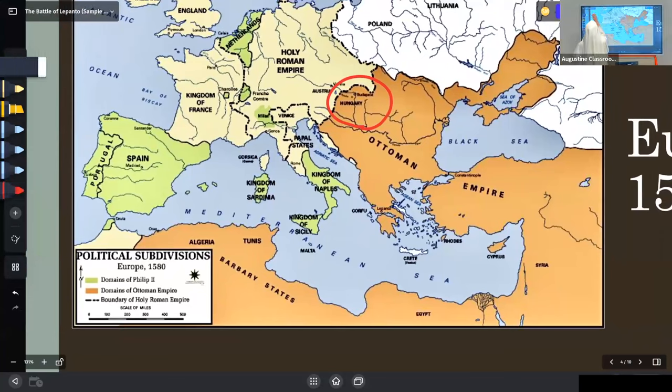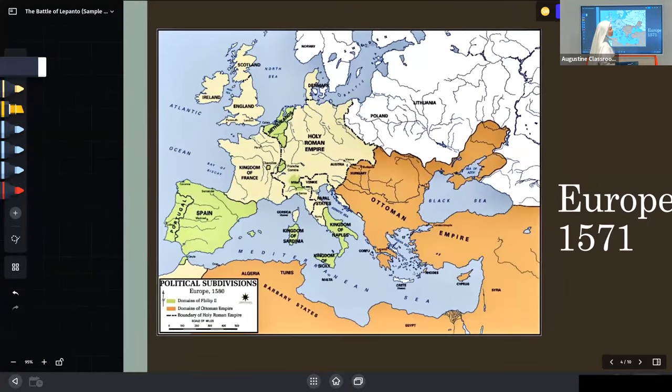They actually have most of southeastern Europe, all the way to the gates of Vienna, actually. Vienna, Austria. They have the Balkan regions. They have large parts of North Africa. They have large parts of the Arabian Peninsula. They have lots of the Middle East as well. They're basically the powerhouse of the 15th and 16th century. Plus, they control almost all the major ports.